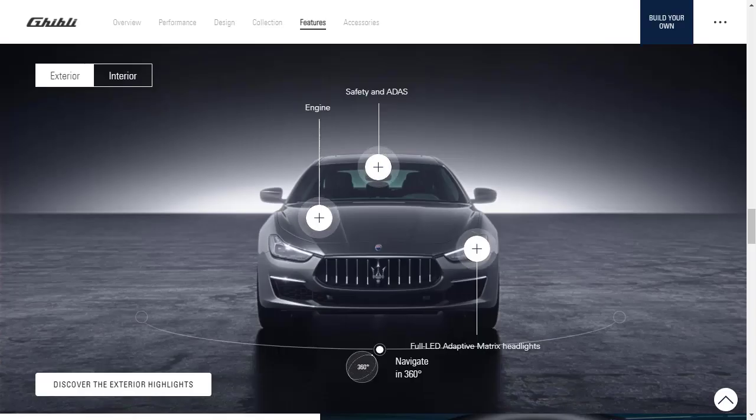So it says here that we can discover some distinctive features of the Ghibli. So we've learned some specific features of the Trofeo, but I want to learn about some specific features of the Ghibli in general.